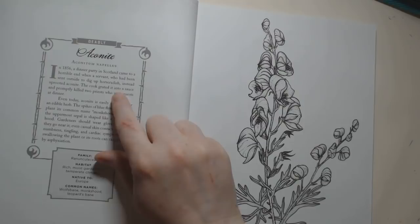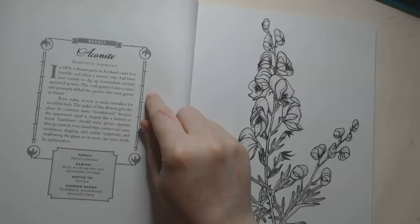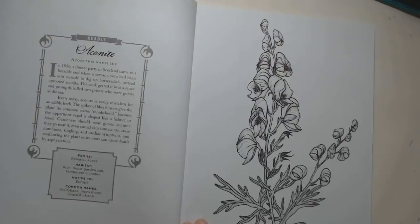In 1856, a dinner party in Scotland came to a horrible end when a servant who had been sent outside to dig up horseradish instead uprooted aconite. The cook grated it into a sauce and promptly killed two priests who were guests at dinner. Even today, it is easily mistaken for an edible herb. What is wrong with me this morning? The spikes of blue flowers give the plant its common name, monk's hood, because the uppermost sepal is shaped like a helmet or hood. What is with the words today in these books? Anyway.